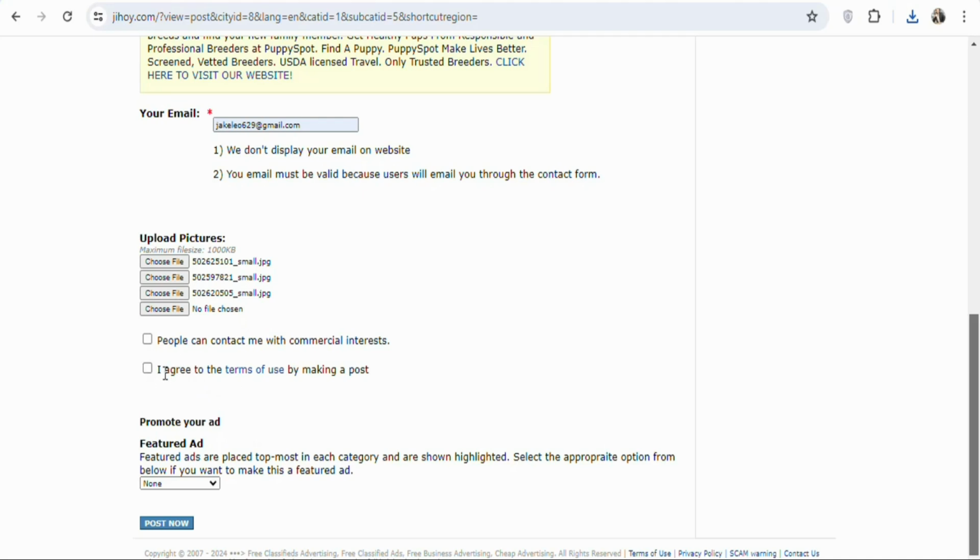Once that is done, you can see I agree to the terms of use by making a post. You have to check the box. Once that is done, you can see featured ad. If you want your ad to be featured at the front page of the website, you have to make a payment. So you have to click right here. Once you click on it, you can select any of these options and then make the corresponding payment. You can see if you want it to be featured for 30 days, you are going to pay $12. For 60 days, $15. For 90 days, $18.